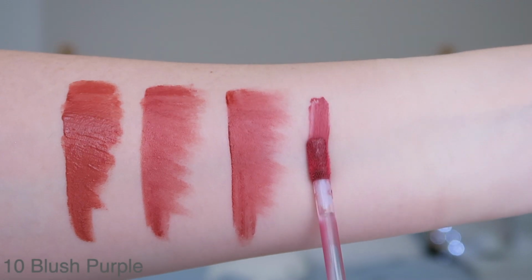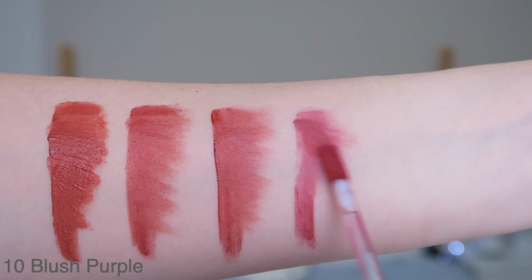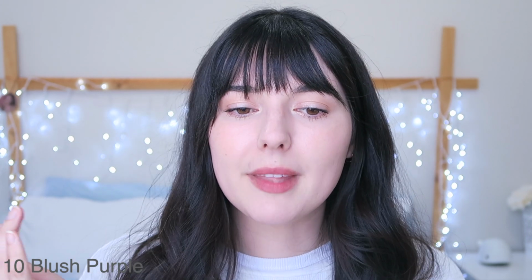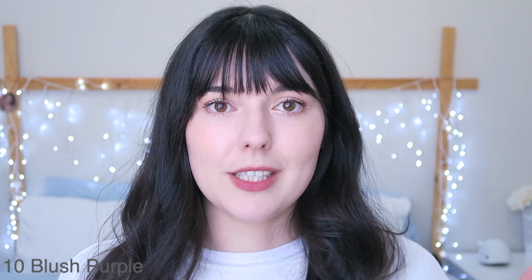This one I also like, but the applicator is really pointy. I don't know why, but it's weirdly not right somehow. So I'm doing the gradient again. My lips are a little stained from the Maple Red, but this is basically what it would look like. It's a really sheer pink, but instead of being that browny pink like number 8, Flower Coral, this one is a cool toned pink, so it's a bit more purpley, which is quite nice. I love my pinks, so it's nice to have the variation inside the actual collection there. So this looks really nice.